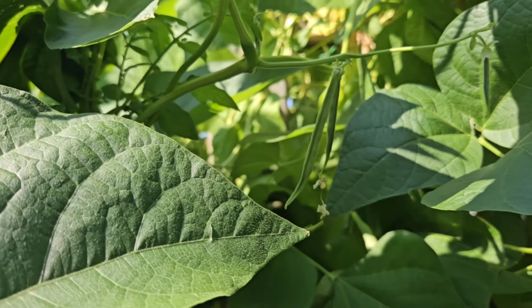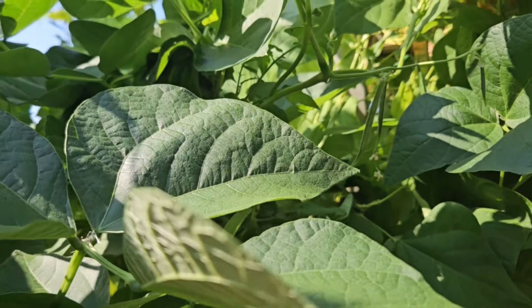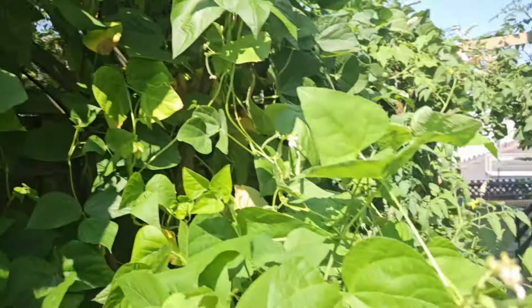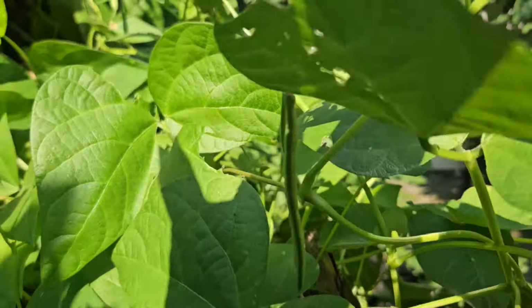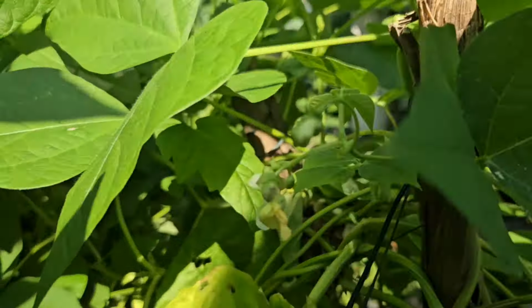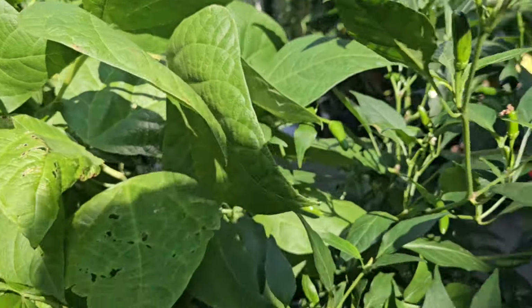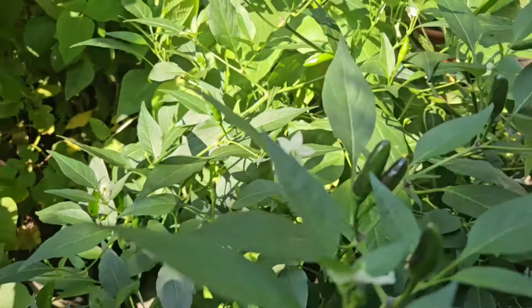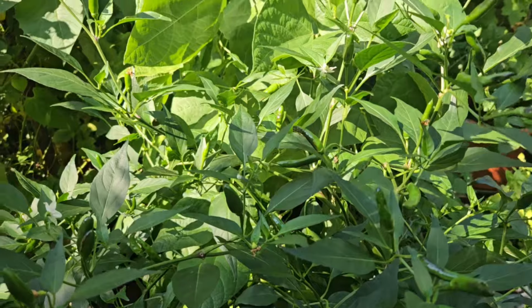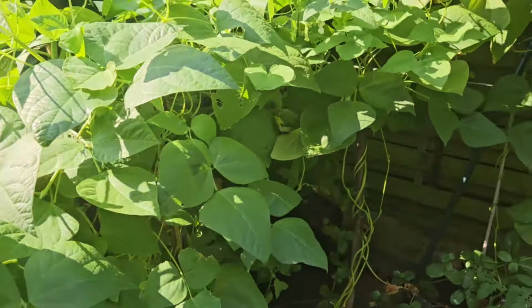So far it looks like everyone is happy and everyone is doing their job. Their job is to bear lots and lots of fruit. So I hope they are doing a good job. Look at this flowering. And I don't know about the wing beans. I think it's very late now because only one month is left, guys. Only September is left. From next month, October, it will start getting really cold here in Germany.